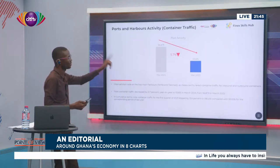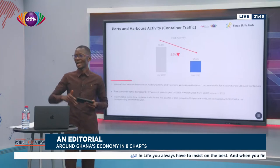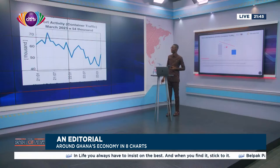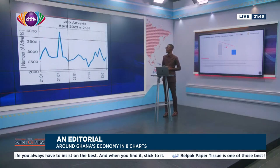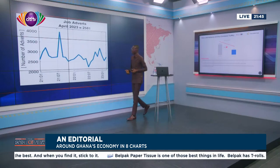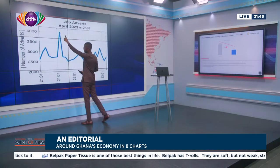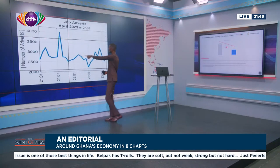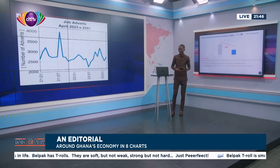And this is not a very good picture of where we are as an economy, as evidenced by this. I wish I could go back and show you the unemployment number quickly before I go to my next slide. The unemployment figure. Yes, job adverts, right? So again, 2021, this was very good. July 2021, then coming down. So there's something wrong here.